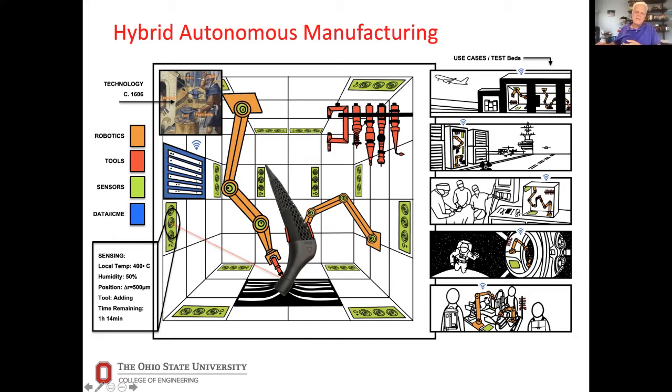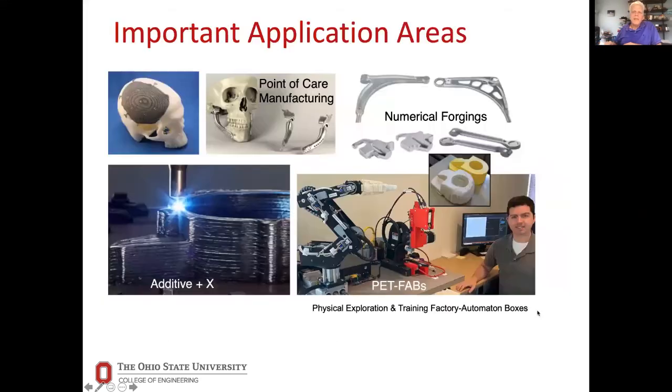If you have that, you could use this at fulfillment centers to make things. You could use this at forward operating bases, for example, to make parts on an aircraft carrier. I'll show you an example where you could use this in an operating room. These agile small systems, you're not going to put a stamping press in space, but you could imagine something like this multi-purposing in space. And also, we believe this is a really good thing for using in STEM education. So these are some of the use cases we think could be quite important with this.